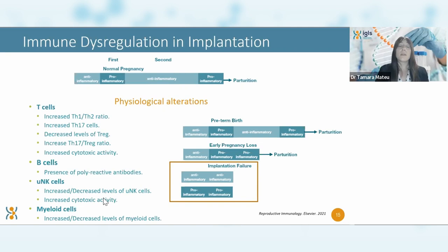For instance, it has been published that an increased cytotoxic activity of the uterine NK cells is going to lead to an increased spiral artery remodeling. Why is this detrimental to pregnancy? Well, we know that pregnancy is a period that requires hypoxic conditions. If there is an increased cytotoxic activity of the uterine NK cells, there is also an increased spiral artery remodeling that will increase the blood supply to the placenta. This will damage this hypoxic environment, which is going to be detrimental to pregnancy. Here, as I said before, the presence of polyreactive antibodies has also been described in these infertility problems.